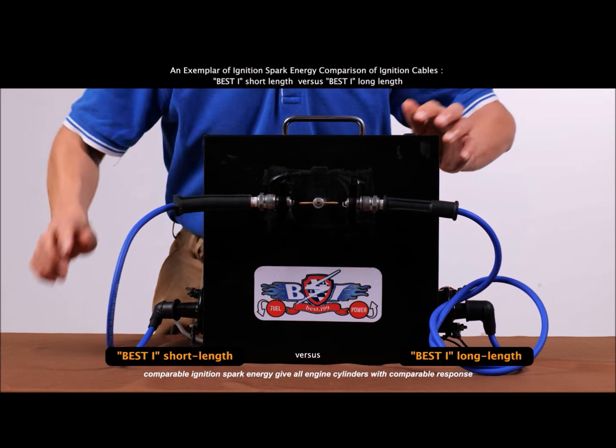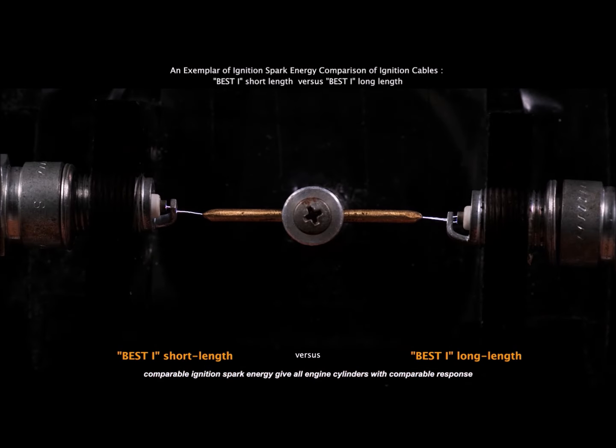Short-length BEST I ignition cable has comparable ignition spark energy as long-length BEST I ignition cable, enabling a comparable response among all different engine cylinders.